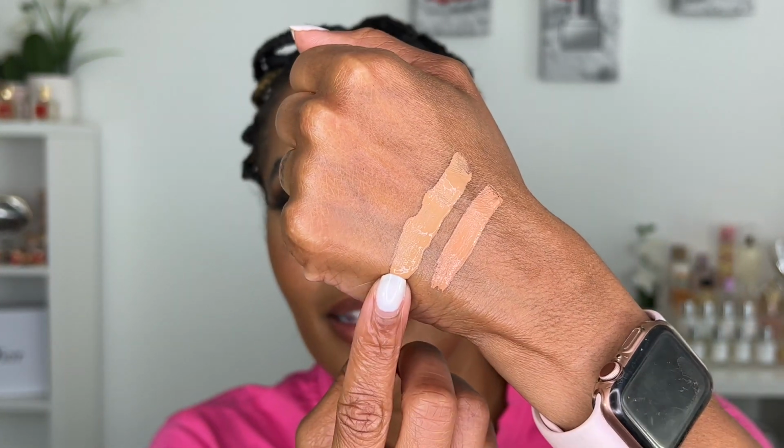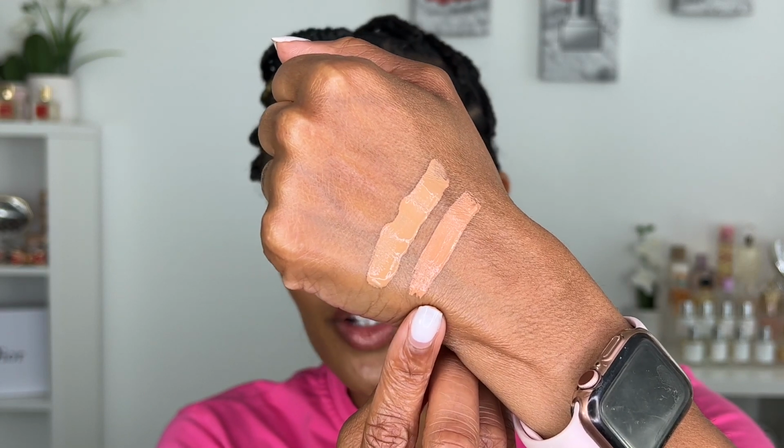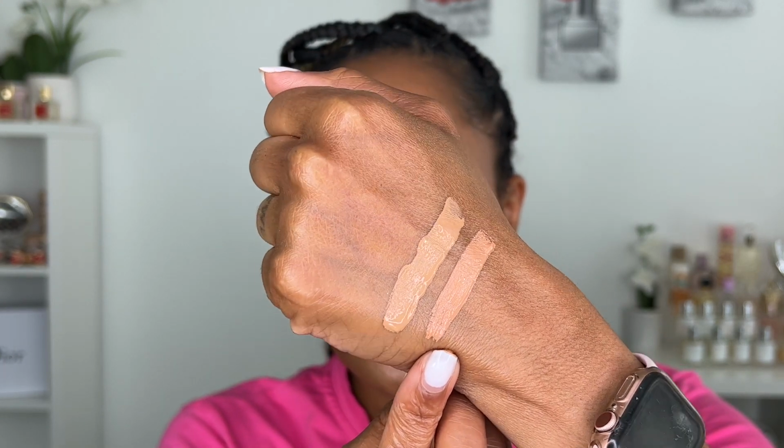The formulations of these two concealers are somewhat similar. So here is Huda Beauty's concealer, and then this is Tom Ford's Shade and Illuminate Concealer. So you can see the differences between the two, but both of them are very creamy, lifting, plumping under the eye. The Tom Ford concealer is just gonna be a little thicker in its formulation than Huda's. Huda's is a bit thinner in comparison. But I love both of them. I'm still reaching for both. It just depends on whatever look I'm going for. But let me tell you, you cannot go wrong with either one.